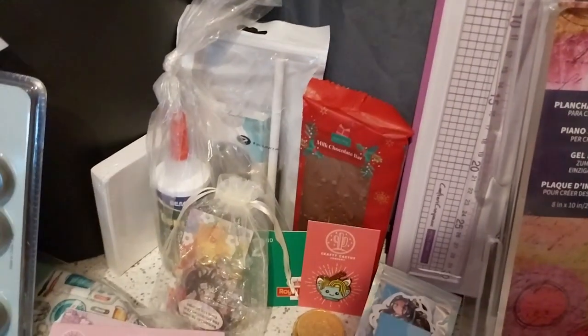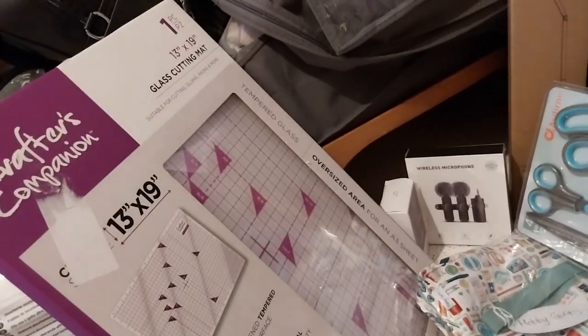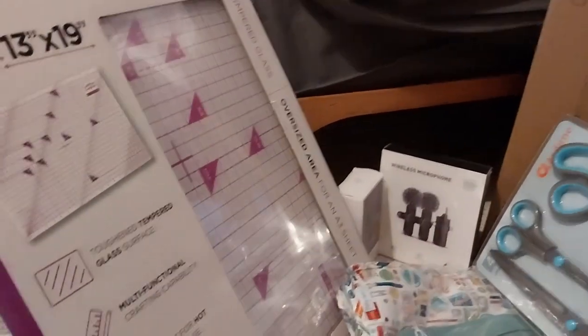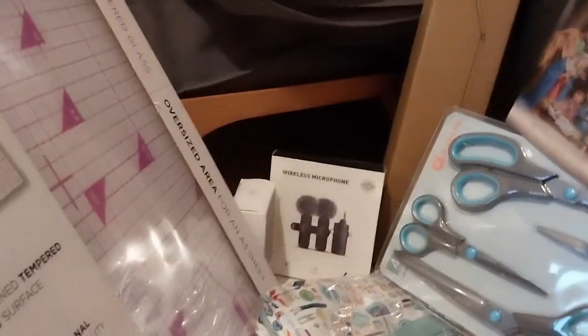And last but not least, I'll have to move a tiny bit. A 13 by 19 glass cutting mat for my craft desk. But I think it's just my desk. Here. That was everything. I'll have to move my jumper and towel in the shot, but yes, that's everything.